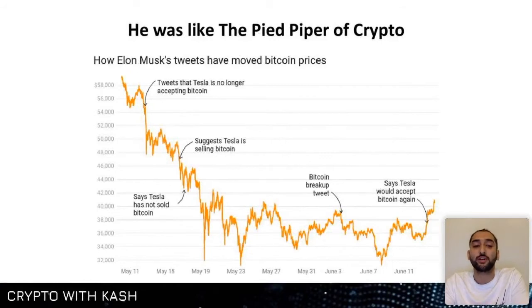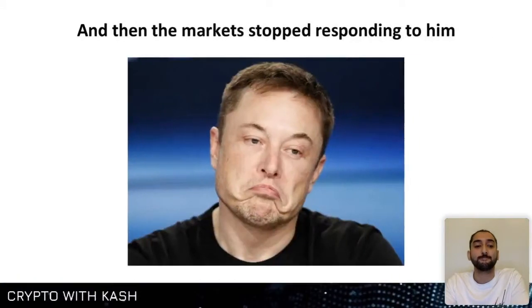But the Elon effect soon wore off as people stopped reacting to his every word. For sure, there's a high noise to signal ratio in these markets, meaning it can be very difficult to determine exactly what's moving prices at any given time. But in my experience, there are several specific factors that affect the long-term trajectory of crypto prices more than anything else.